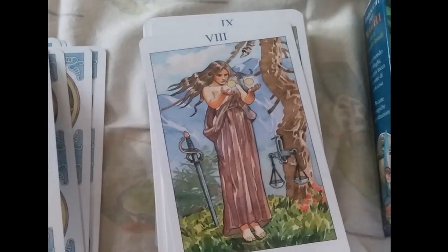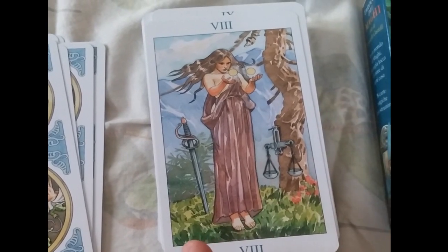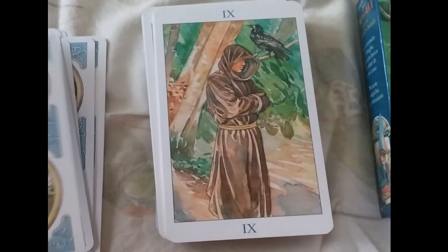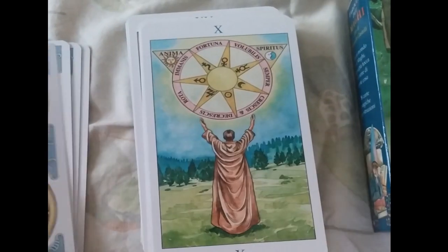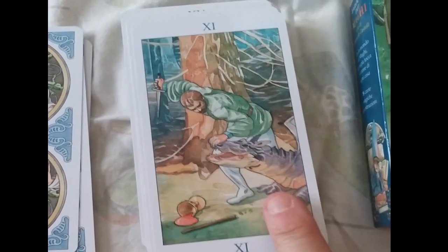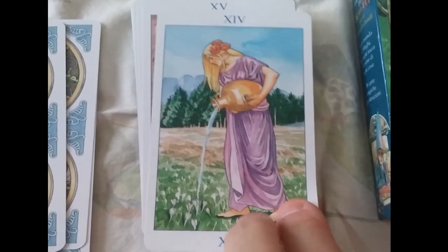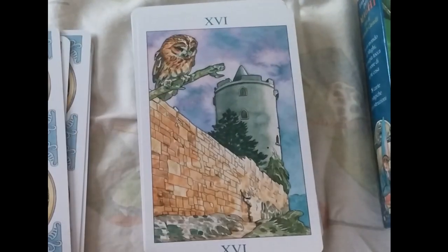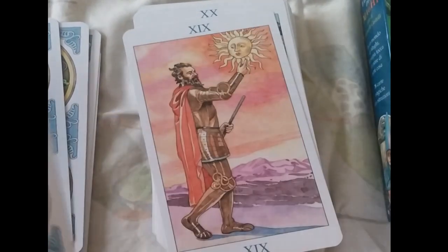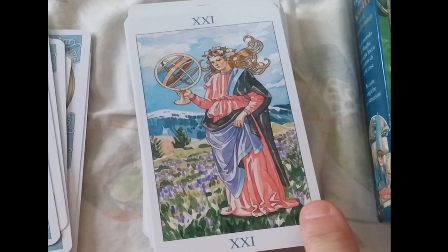Lovers, Chariot. And then also in this deck, Strength and Justice are interchanged. So in this, 8 is actually Justice. And so then 11 would be Strength. Hangman. Death. Temperance. Devil. Tower. Star. Moon. Sun. Judgment. And the World.